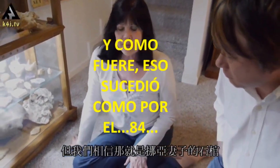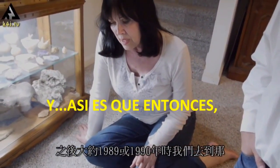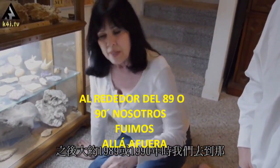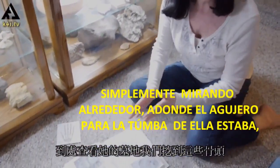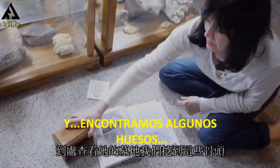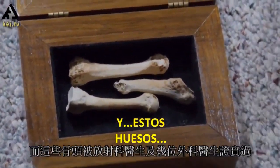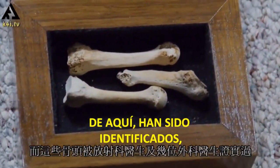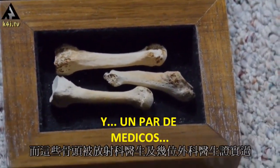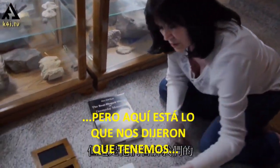And that happened in about 84. And then in about 89 or 90, we were out there just looking around where the hole for her grave was, where they had dug it up. And we found some bones. And these bones here have been identified by a radiologist and a couple of physicians. None of them want to put their name on their statement, but here is what they told us we have.